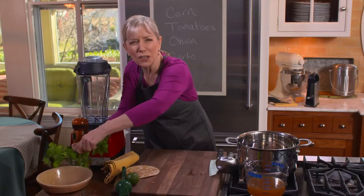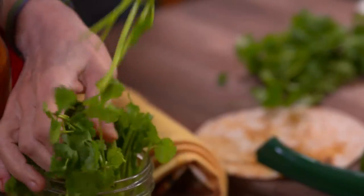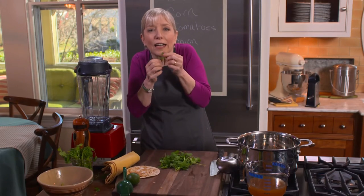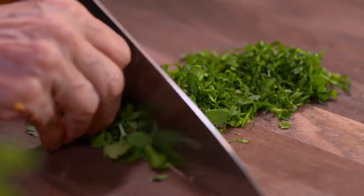You know how with parsley or with basil, you always lose the stems. Well, you really don't need to with cilantro. I'm gonna just lose the very bottom. You don't have to stand there and pick off each little tiny leaf because the stems are so tender and they've got so much flavor. You might as well just leave them in.